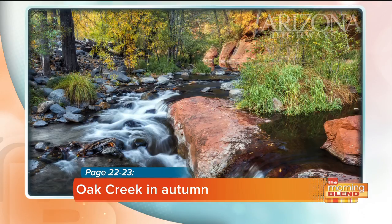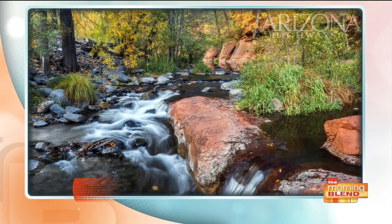This is actually Oak Creek, and there are places up there where there are little trails, and again, this isn't an extreme thing. So if you've got young children or you're not an experienced backpacker, you don't have to be afraid of exploring a little bit, getting out there and seeing that.